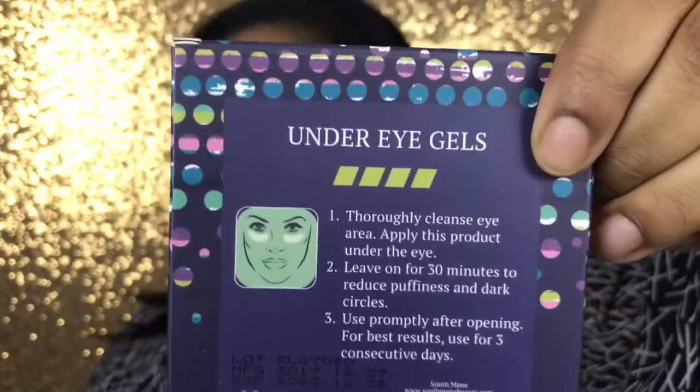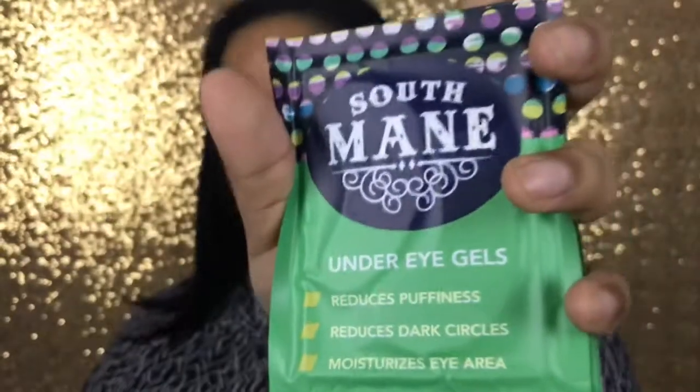So yeah. The next thing I got was this, it's called South Main, and these are under eye patches. Those are the directions. So this says that they are under eye gels. They reduce puffiness, dark circles, and moisturize your eye area, which honestly, we can all use. So the under eye gels are $10. Now I'm not sure if it's $10 each or if the 3-pack is $10. Because it came with a 3-pack, which I think is pretty good, and 2 come in here. So I think that's a pretty good price. Do they work? I don't know, because I've never tried them. But yeah, I'm anxious to try them.